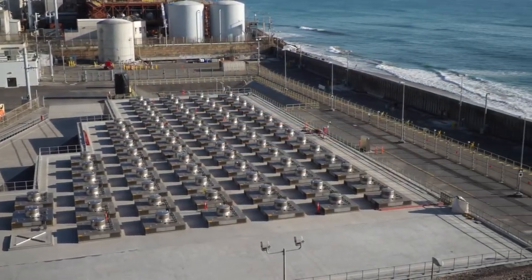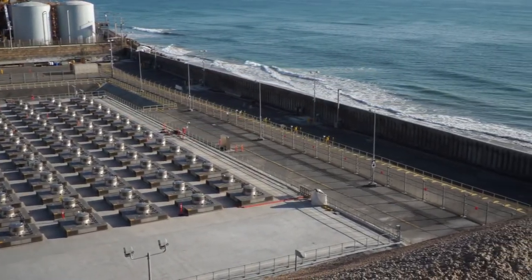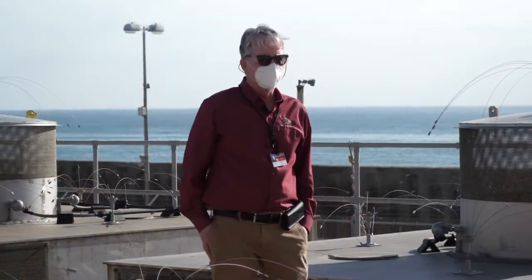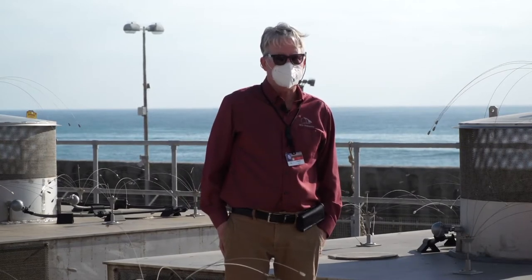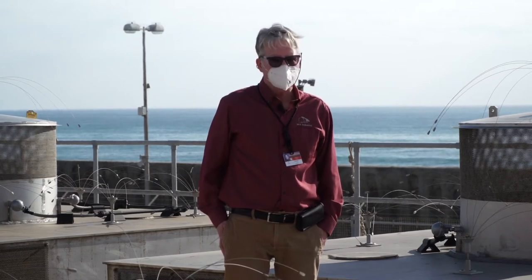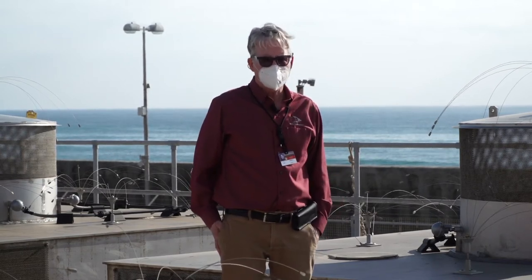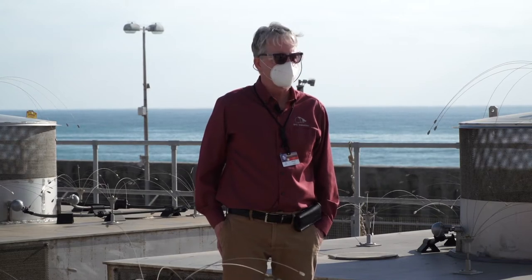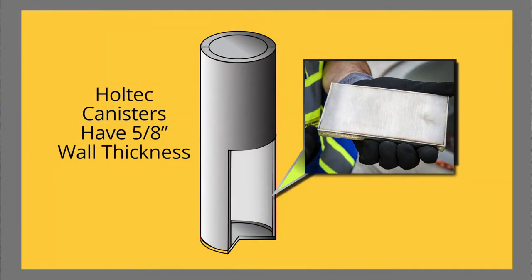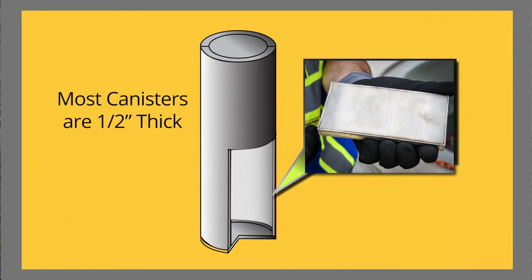Some of the specific enhancements SCE sought will protect against something else present at San Onofre, a marine environment. We are near the ocean, so we look very hard at the risk of chloride-induced stress corrosion cracking. This is a slow-occurring phenomenon, but nonetheless, we asked the equipment vendor, Holtec, to look at ways to reduce the risk of chloride-induced stress corrosion cracking. We asked for canisters that were 5/8 inch thick, providing additional corrosion allowance for an extended service life. Most canisters in use across the country are 1/2 inch.